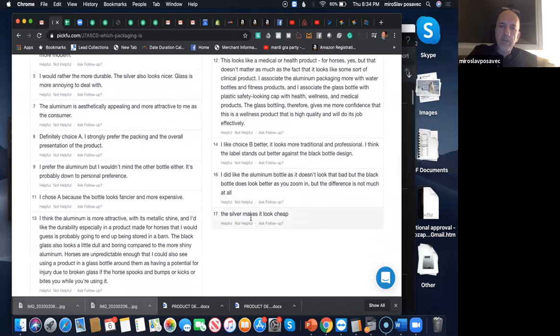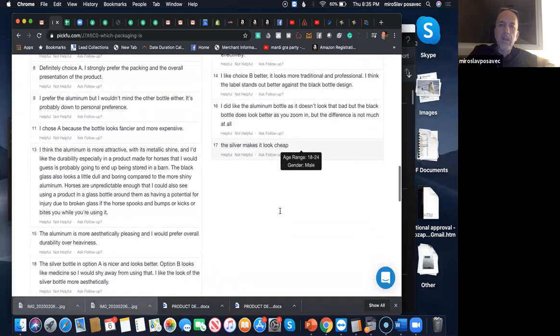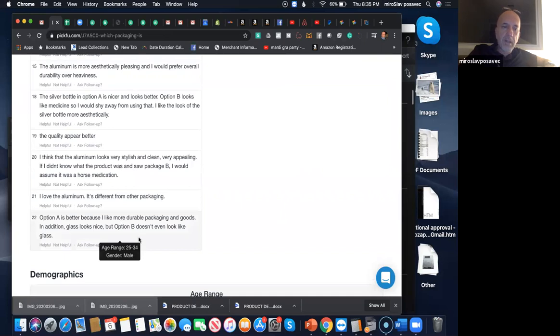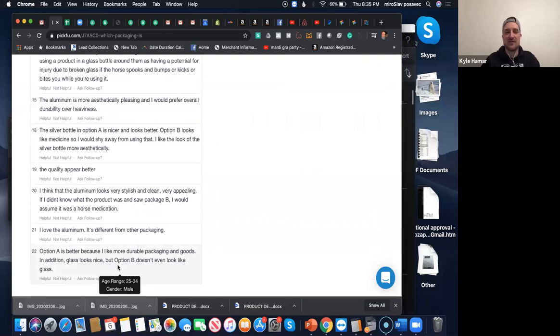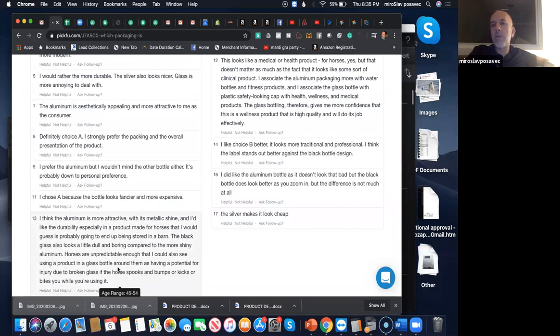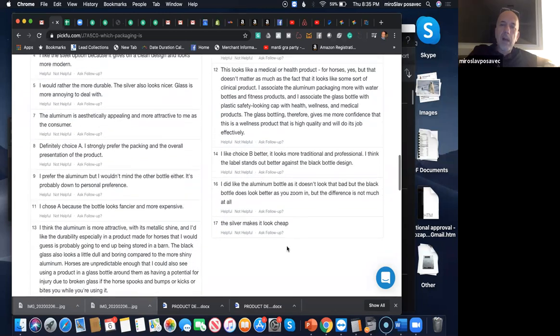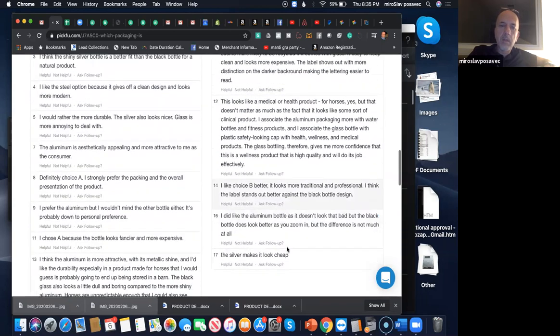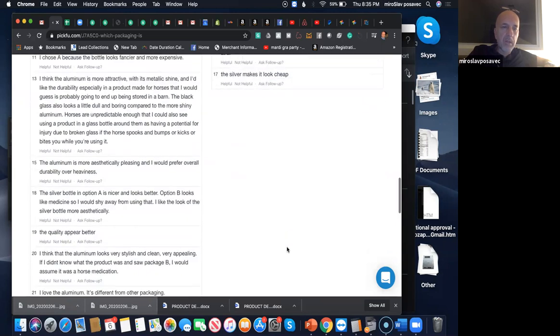Silver makes it look cheap. That's really funny. One option is better because of more durable packaging, but from a recycling standpoint, they both have sort of a recycling component. Now, like you said, is it BPA coating on it? Yeah, they have BPA coating inside because if it was just aluminum, it would oxidize. Right. You know what's funny is, what should I like here? I had one of these responses pretty good. What is it?